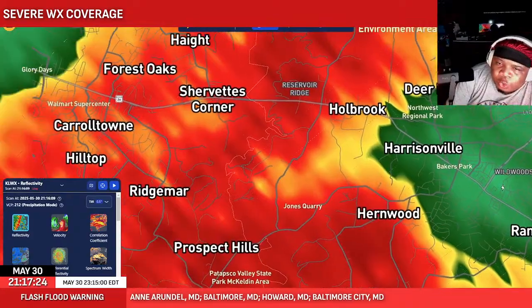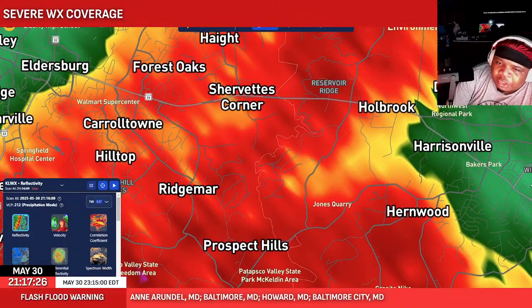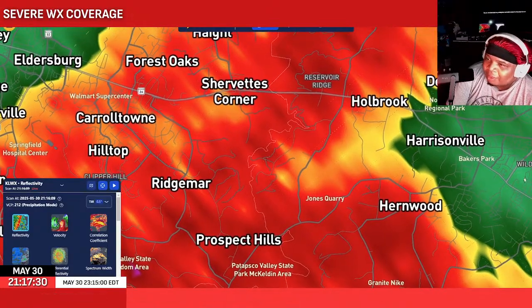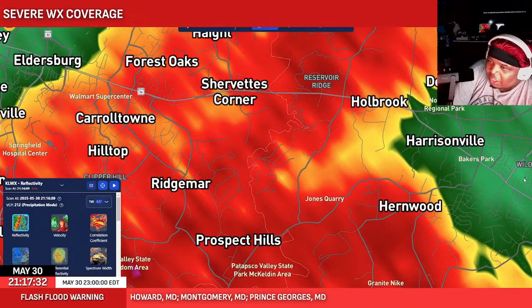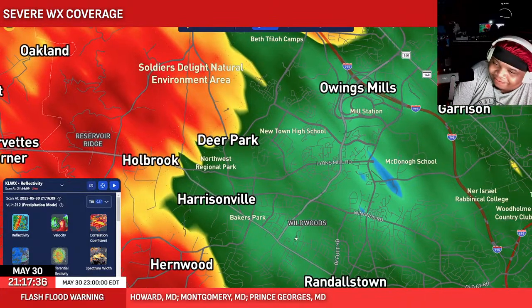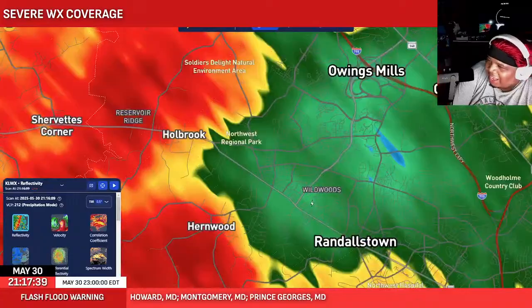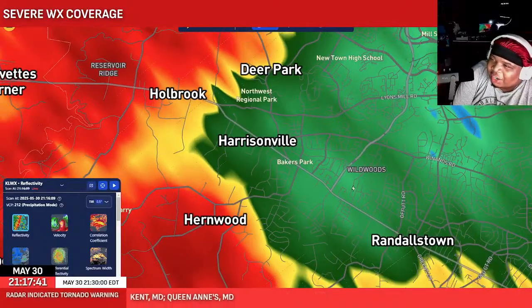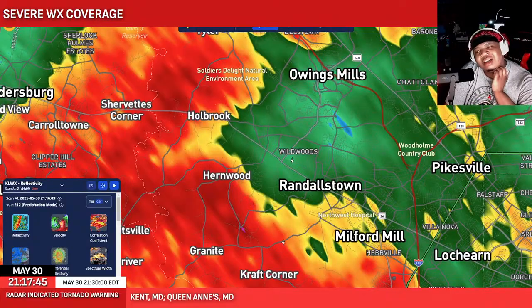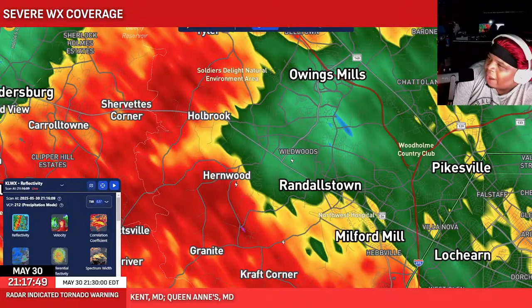Holbrook, Chevette's Corner, into Eldersburg, Sykesville. The Walmart there, which I frequent from time to time, that's going to head into that area. So, man, you're getting some heavy rain. So I really hope you're inside and not stuck here on the roadways. Right by Newtown, the Metro Center, into Owings Mills, Foundry Row.